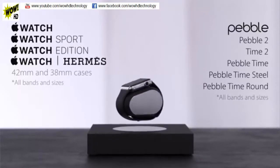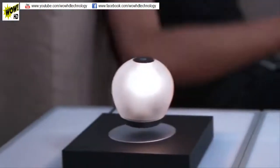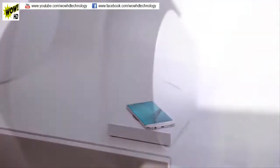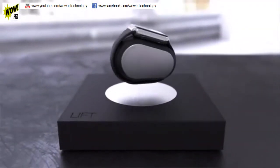and Pebble. When not charging your watch, you can also use the base with our levitating lamp, the Orb, for a beautiful ambient light source. Just touch the Orb to turn it on or off. Lyft can even wirelessly charge your smartphone. The Lyft charger is made from only the finest materials, with medical-grade ceramic and precisely milled metal housings. Lyft delivers the highest quality precision and timeless design.